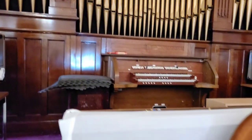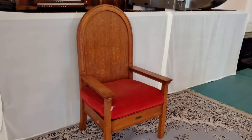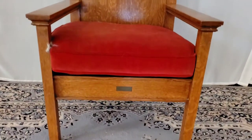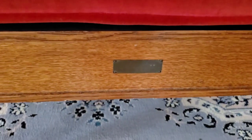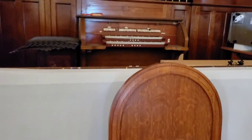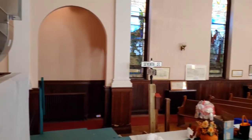And I'm assuming whoever was giving services maybe sat here, or I'm not really sure. I'm not sure how the services go because I don't know if there's something on that or not. Yeah, there's not much of a marking on it. But this is the view from being up on the stage.